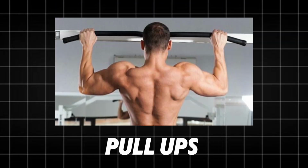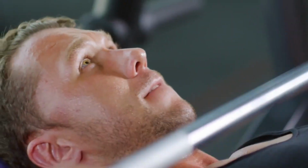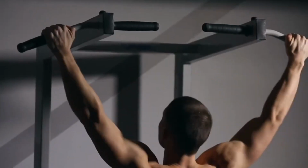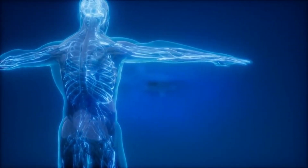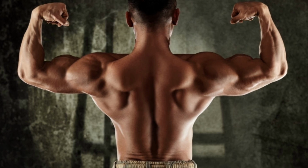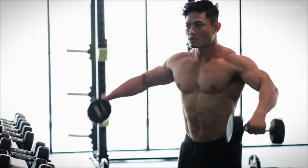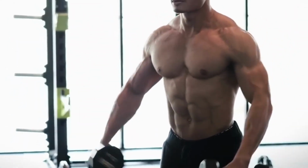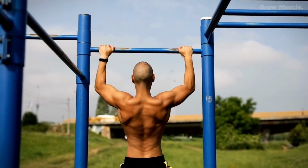Exercise number 2, pull-ups. If there is a single exercise that separates an average body from an aesthetic body, it is the pull-up, and this one is non-negotiable. Pull-ups build the lats, and the lats? They are the muscle that creates your V-taper. That wide back, narrow waist look that makes you appear bigger in a t-shirt, bigger in a tank top, bigger standing still. No cable machine on earth beats a pull-up for lat development.